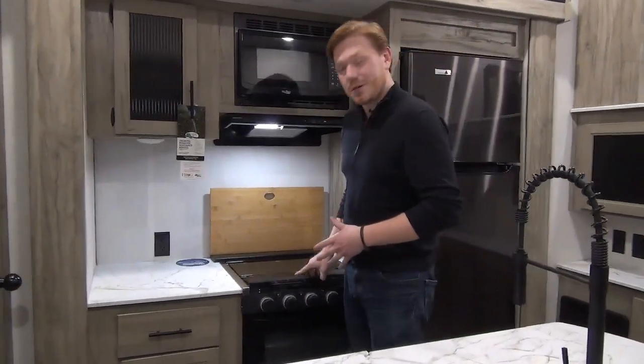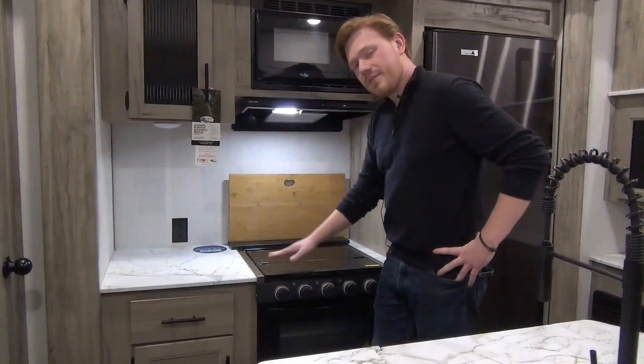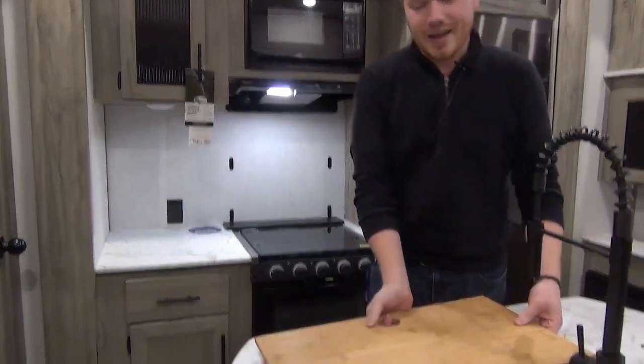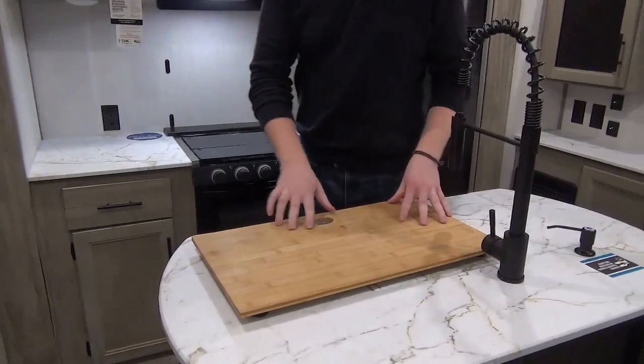We've got our 3-burner cooktop with the cast iron grate and the bifold cover. If that wasn't enough to add extra space to your countertops, they've actually given you this backsplash / cutting board that attaches magnetically to that kitchen wall. So you can place this anywhere you like in the kitchen.